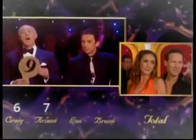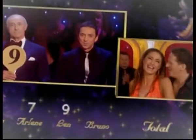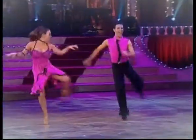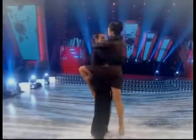Now, if we get all the above, plus that certain sparkle that lights up the ballroom, that feeling you get that you're watching truly something magical, that is when you get from Len a 10.